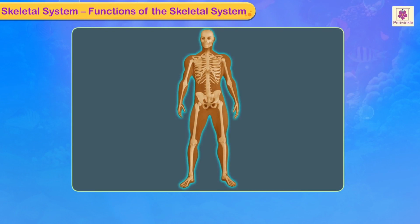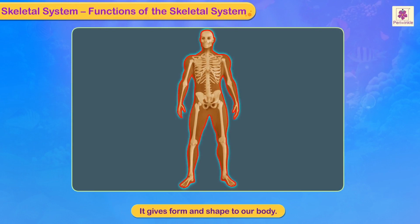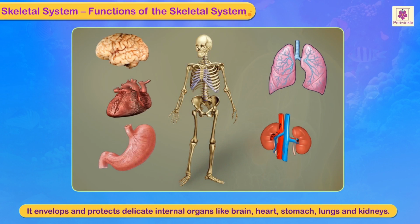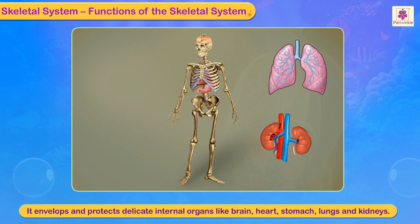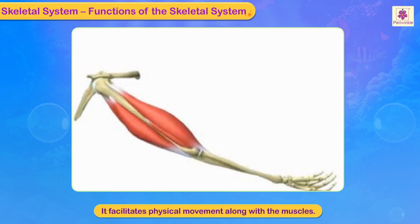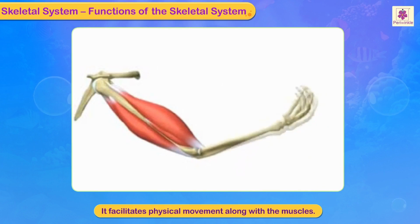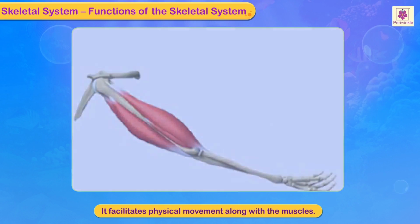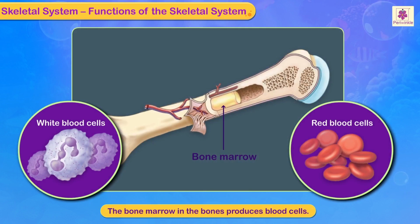Functions of the skeletal system. 1. It gives form and shape to our body. 2. It envelops and protects delicate internal organs like brain, heart, stomach, lungs, and kidneys. 3. It facilitates physical movement along with the muscles. 4. The bone marrow in the bones produces blood cells.